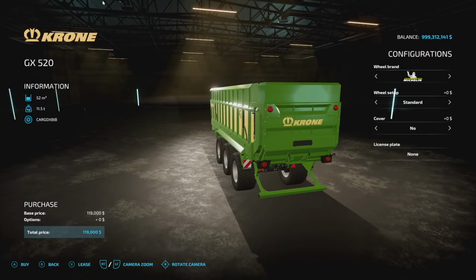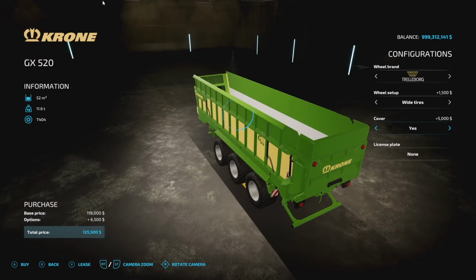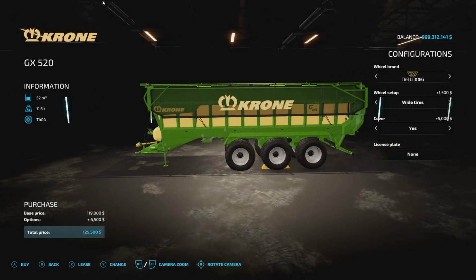Wheel brands, we have Trelleborg, Michelin tires, BKT, Vervaet. That is nice to see. Wheel setups, standard and wides on there. Cover, yes or no, looking good. And of course, you got your license plate.